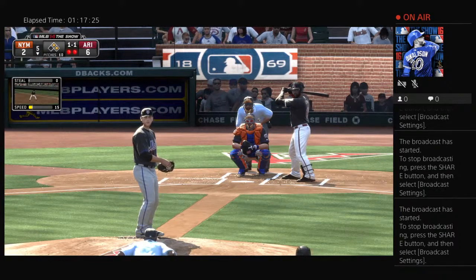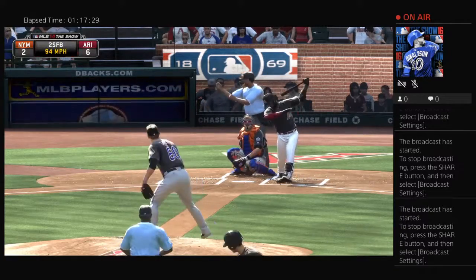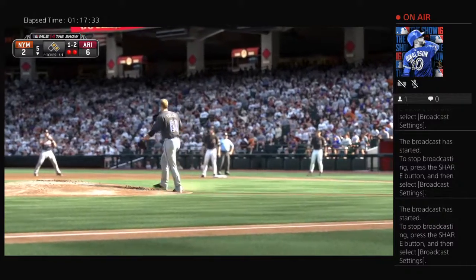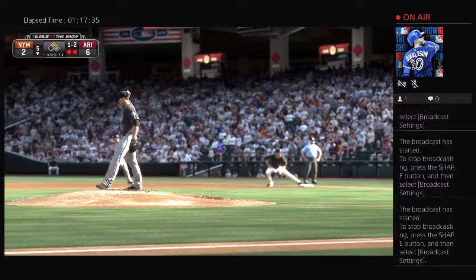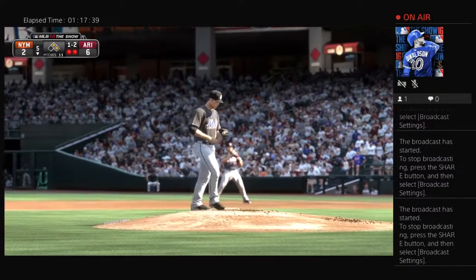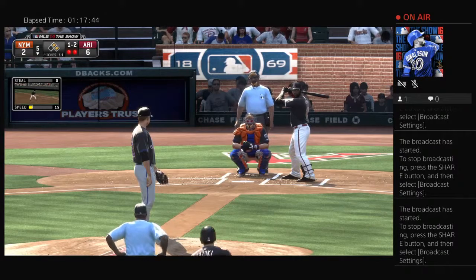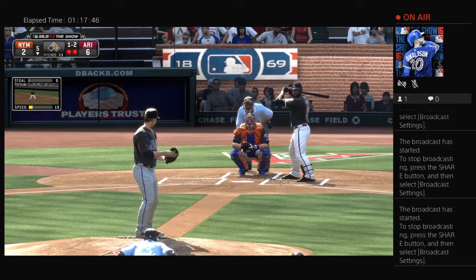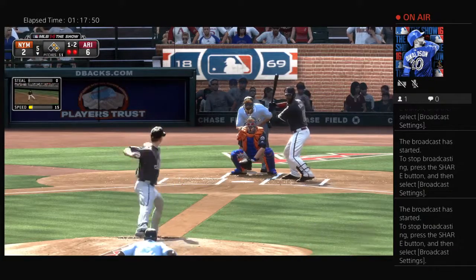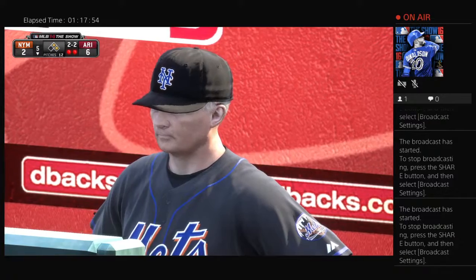Let's find the hole. 1 and 2. And now what do you go with here on the 1 and 2 count? I got a feeling that this one won't be in the strike zone either. And a fastball in the dirt that's taken for a ball.